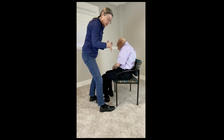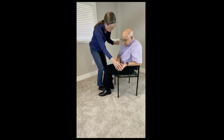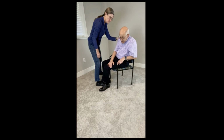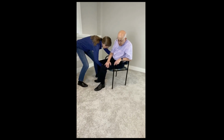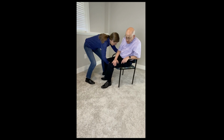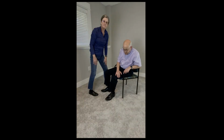And then you go to the other side, and you're going to repeat with the other side. So you can have the hands there to help them lean, or if they can't do it, their hand can be on their lap, and you can assist with the leaning. And then one hand behind the knee, and one hand behind the buttocks. On the count of three, we're going to scoot. One, two, three. And then you keep repeating that until they're on the edge of the seat.